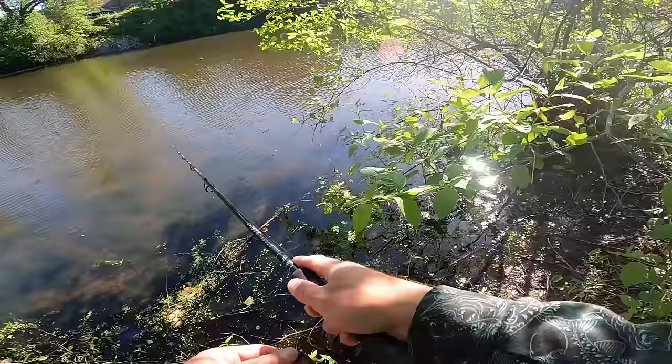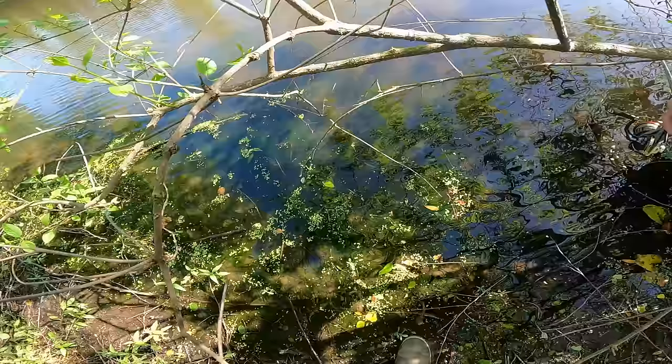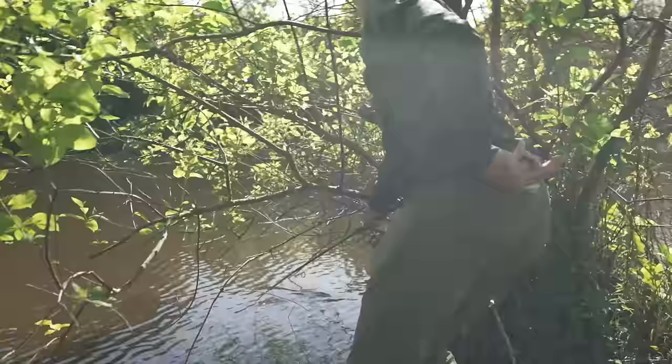Oh my God, there he is. Oh, he's looking at my worm. Oh boy, that's a good fish. Oh, he's like under the tree, dude. I see him right there. Might be able to get a shot of him. Oh, he just nipped it. He's got it.